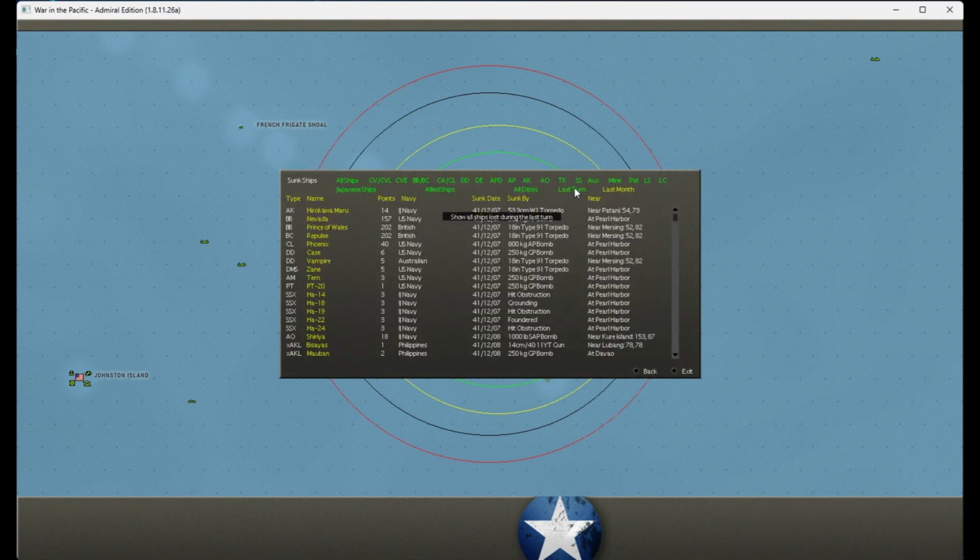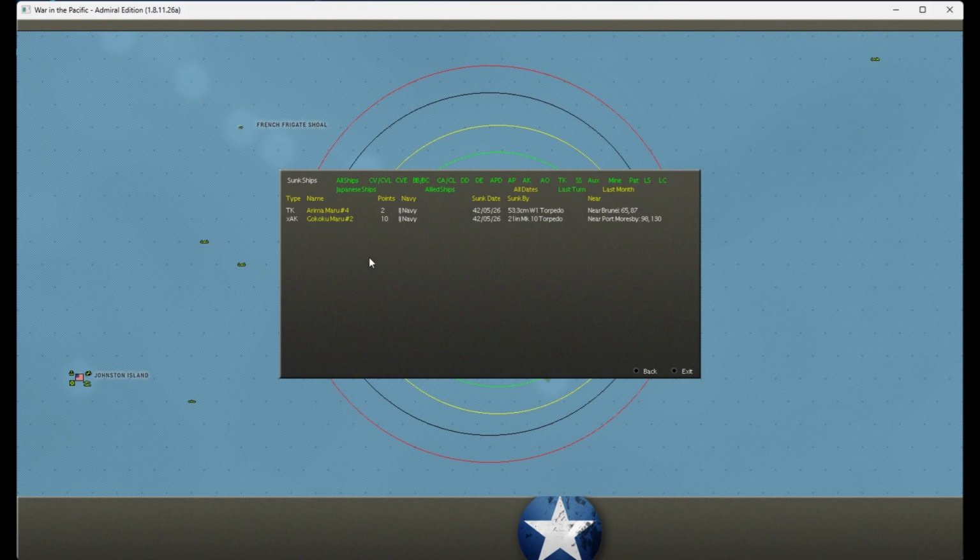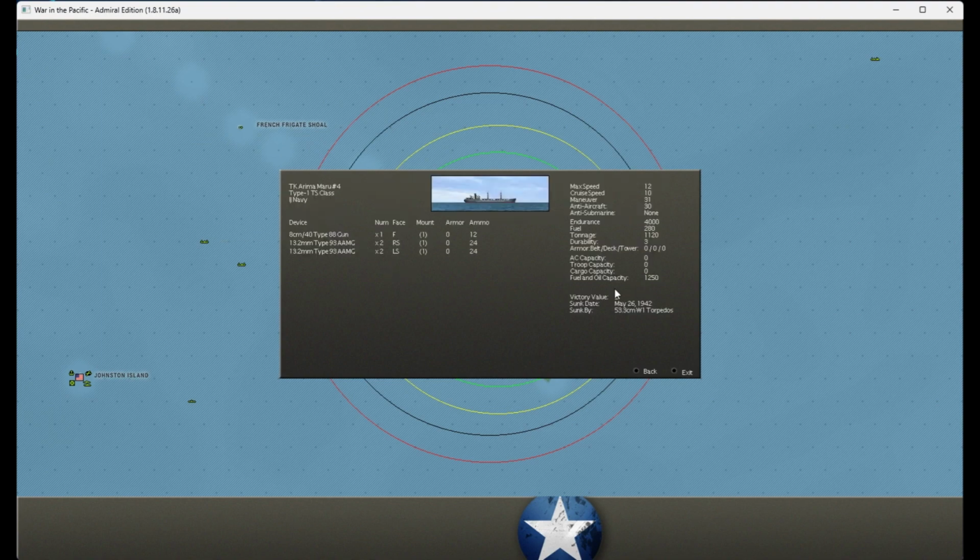But if we look at ships sunk, let's see what they show us. This is all they show us. I'm pretty sure we got more than this. A tanker and a cargo ship. The tanker was only worth 2, so even though I was excited about it, it doesn't hold much. It's short range. He can easily replace that one.